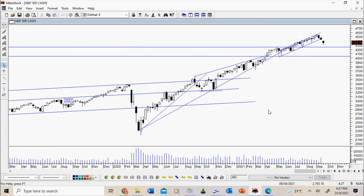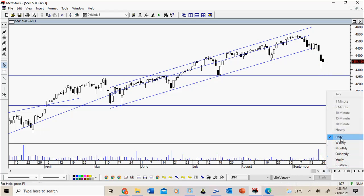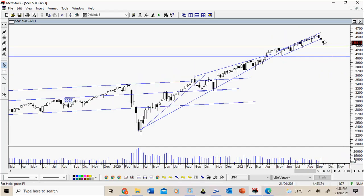Now if you take a look, this is S&P 500. Let's take a look at the daily charts. You notice actually S&P has been able to hold at this line and bounce off. This is a lower channel line, but it actually broke this with a gap. So this upward move is just a normal retracement, normal throwback.